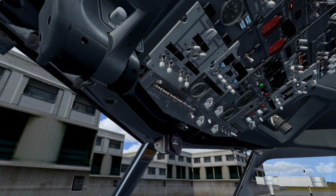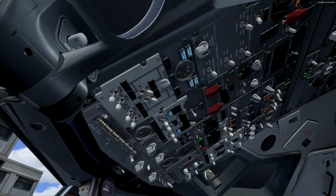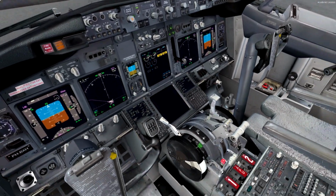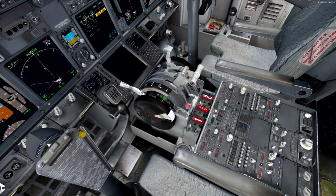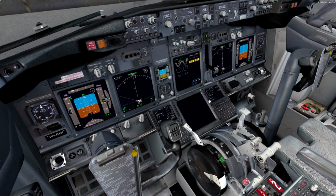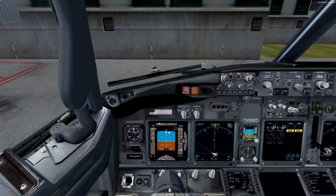So that's on, that's all on. That should be off, that should be off. Those three are on. And I'm pretty tired. Oh, that's such a reminder. Yeah, pretty much set up for pushback. So let's talk to ground. Ground, cockpit. Go ahead, Captain. We're all set to go up here.